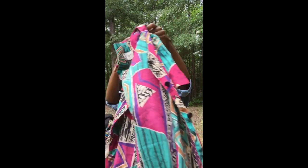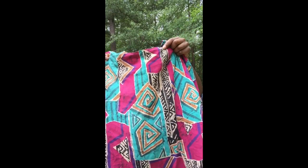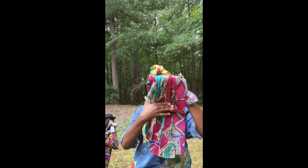Next item is this shirt that I got. I freaking love this. I love the pattern. Just beautiful. I love it. It's so 90s, and it's a button up. It has buttons in the front. You can button it up. Really cute. Super, super cute.